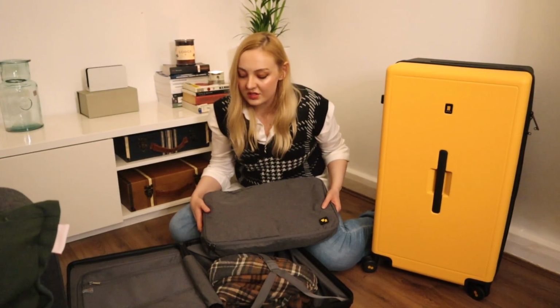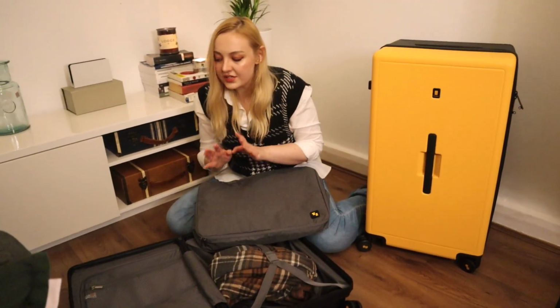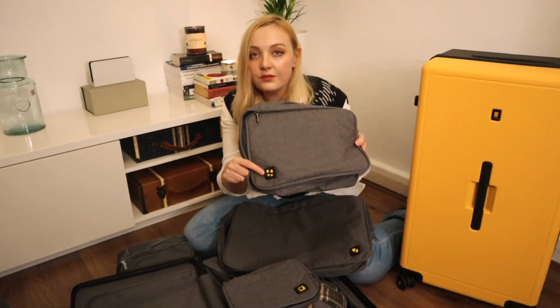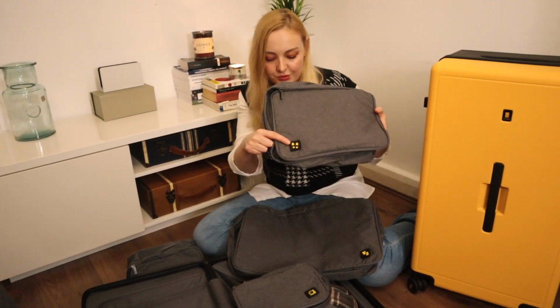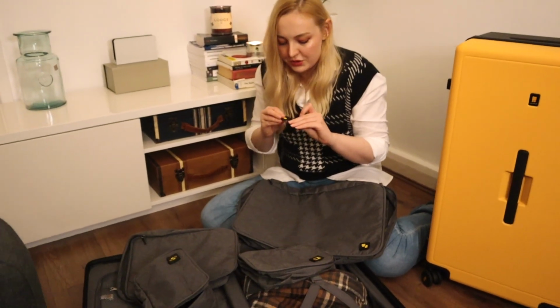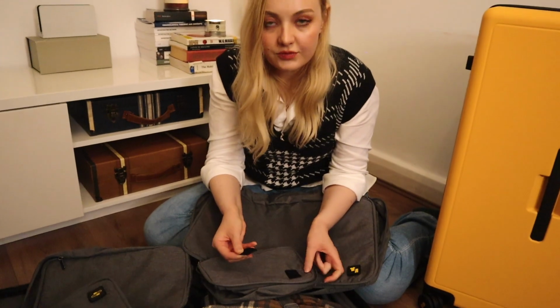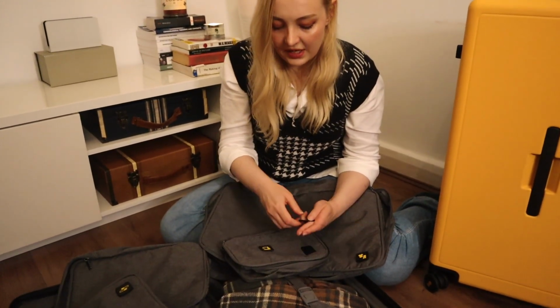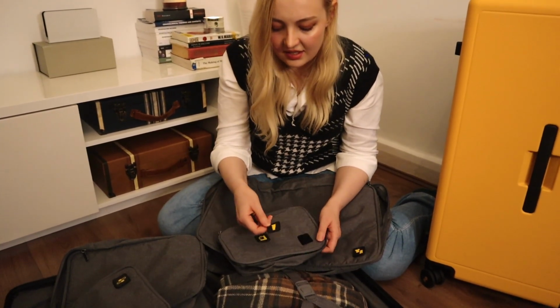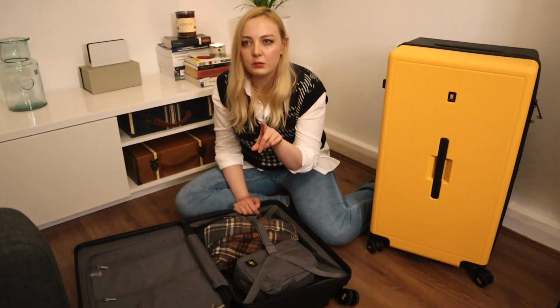I did get something else from Level8, and it is these packing cubes. They help you organize your suitcases so much better. There's a little Velcro on here that has shoes on it, clothes on it, makeup, tech, but something that I absolutely love is that these peel off and you can replace them. So if you don't want this to be a makeup bag and you want it to be skincare instead, then you can just stick on a different Velcro. And I think you've got all the cables in your bag, haven't you?